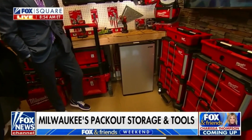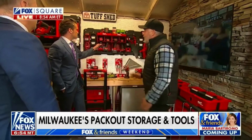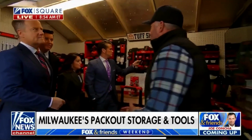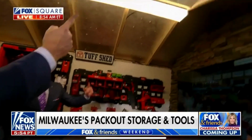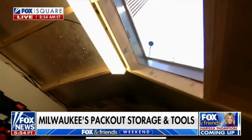Yeah, we got the stone wall from Baron, and check out this amazing pack-out tool system, all provided by Milwaukee Tool. Unbelievable system. This is a great way to get your shed organized. And if you're going to put your tools in here, you might as well have them organized and looking good. Hey, guess what's in the he shed? The skylight. We got skylights, we got windows, we got everything.